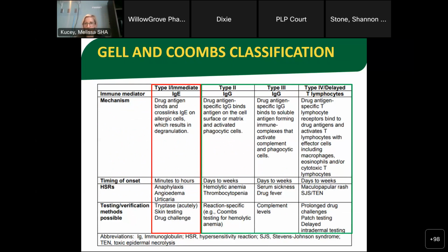So we know there's increased harms in having a penicillin allergy label, once again, particularly if a true allergy doesn't exist. And so it's really important to reevaluate that allergy to determine the accuracy of the persistence of that allergy. And before we can talk about what that process looks like, it's important to have a general understanding of the different types of hypersensitivity reactions that a patient can experience.